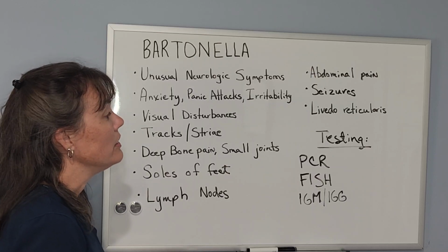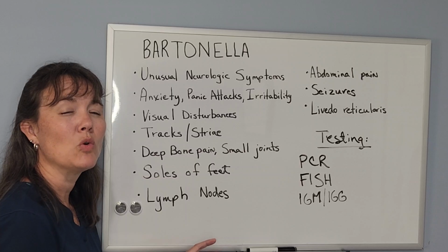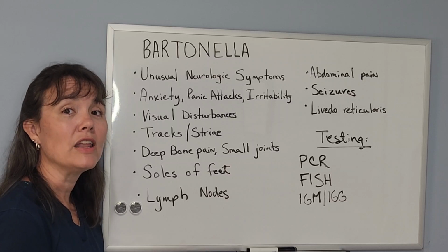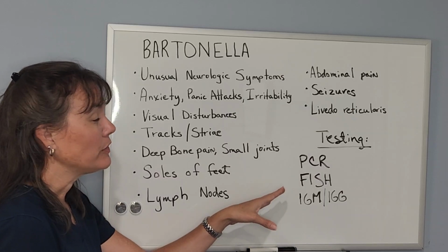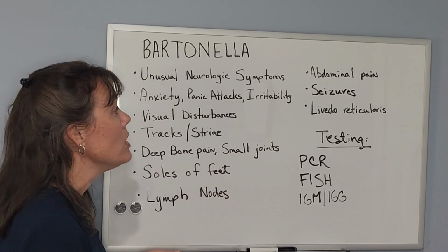Also, the last one you can do would be a FISH test. The FISH test is fluorescent in situ hybridization, which means that it's pretty much 100%. They can see the Bartonella fluoresce on a blood screen. So that's usually the preferred method that I choose, but you can use all three of these as well.